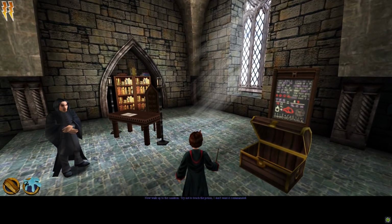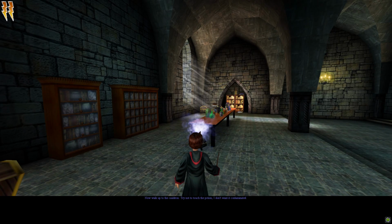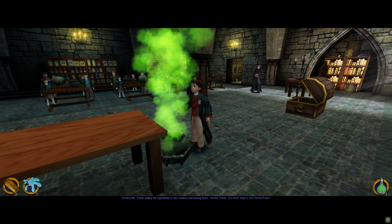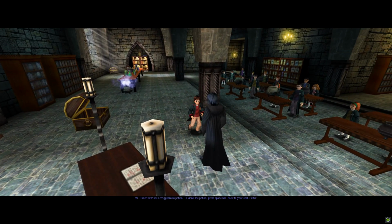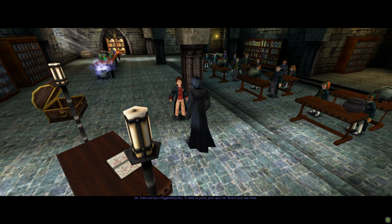Now, walk up to the cauldron. Try not to touch the potion. I don't want it contaminated. Observe Mr. Potter adding the ingredients to the cauldron and mixing them. Careful, Potter. You don't want to lose house points. Mr. Potter now has a Wiggenweld potion. To drink the potion, press spacebar. Back to your seat, Potter.